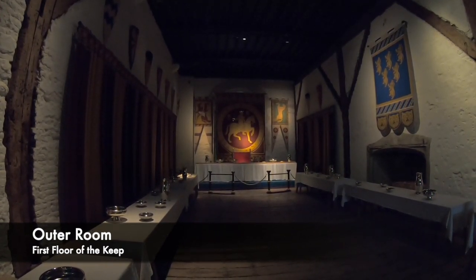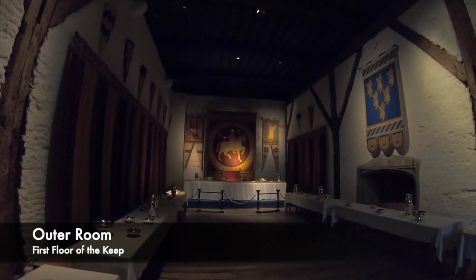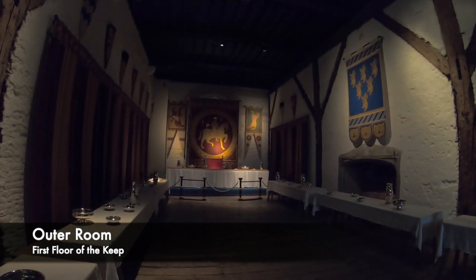Around the outside of the room, you can see vast decoration that would have lined the walls, including the insignia linked to the king. You can also see grand pottery in silver that would have been used by the king, connoting a sense of grandeur.